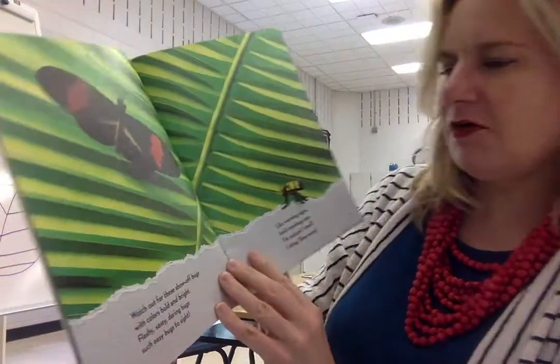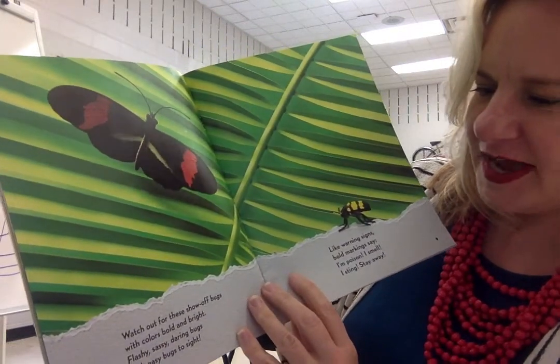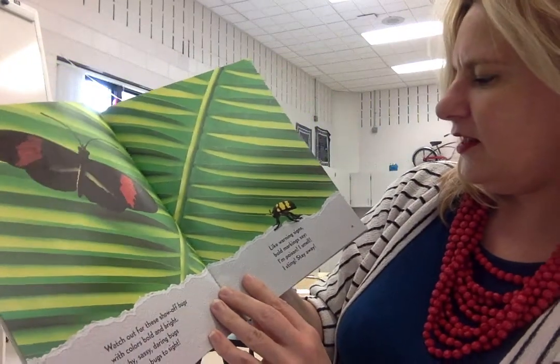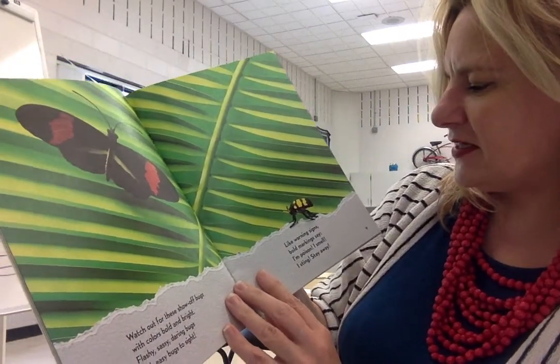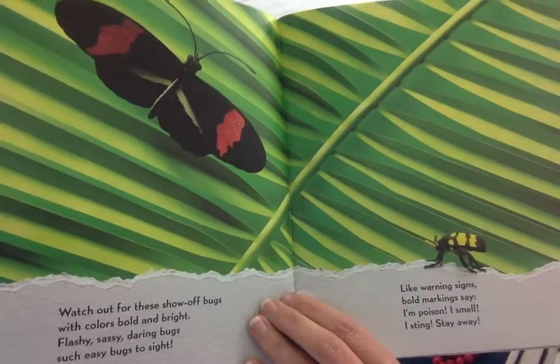Watch out for these show-off bugs with colors bold and bright. Flashy, sashy, daring bugs. Such easy bugs to sight. Like warning signs, bold markings say, I'm poison, I smell, I sting. Stay away.